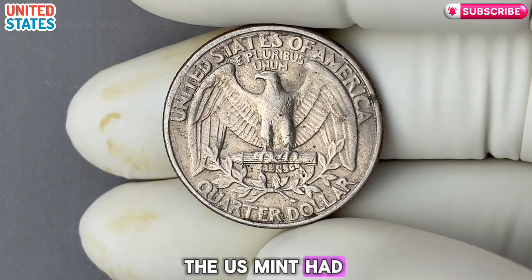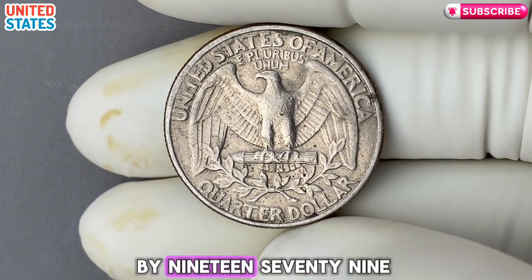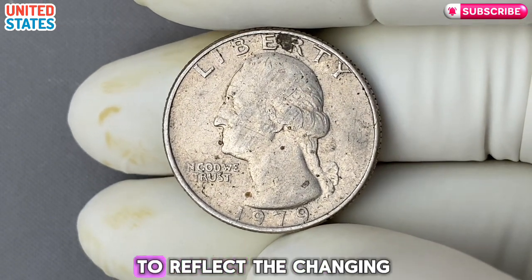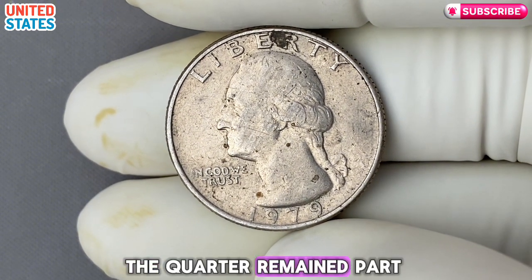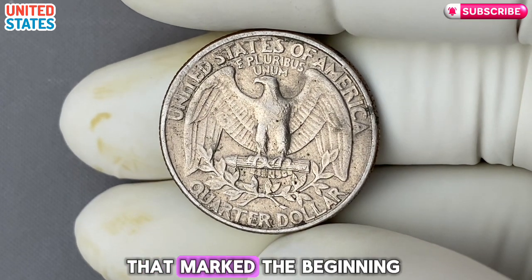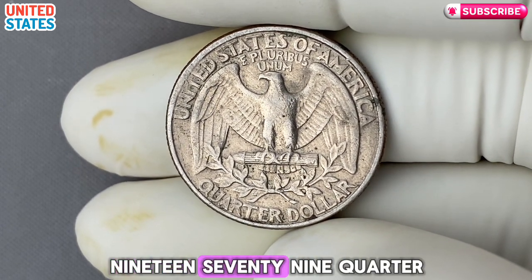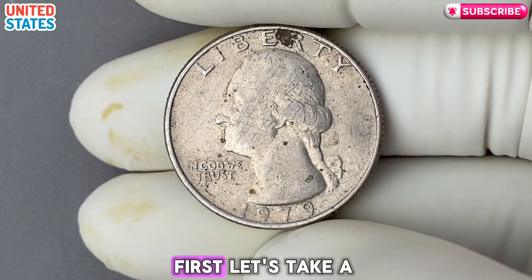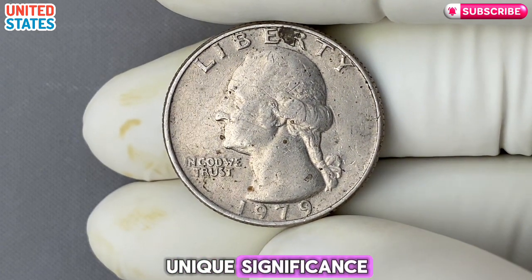Although the U.S. Mint had used the same basic design for the quarter dollar since 1932, by 1979, there was a growing interest in new designs, especially to reflect the changing dynamics of American society. While the quarter remained part of the traditional series, 1979 was a year that marked the beginning of some shifts in the world of American coins. But why did the 1979 quarter become a sought-after piece among collectors? First, let's take a closer look at the design, which carries its own unique significance.